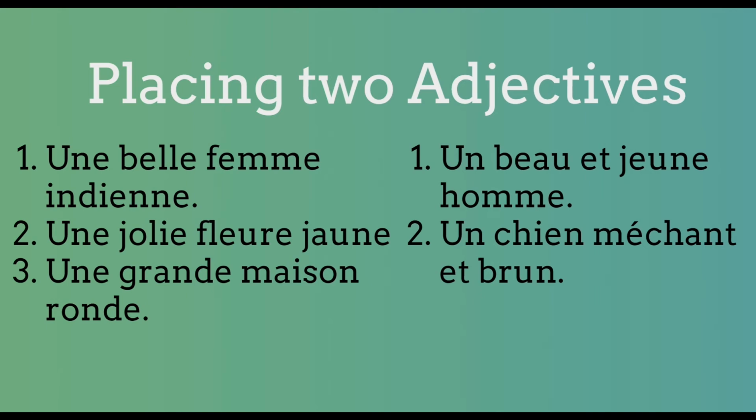Also, what should we do if there are 2 adjectives in the same sentence? Let me explain it with the help of few examples shown here. Une belle femme indienne. So belle is an adjective of beauty which is placed before the noun. Indienne, adjective of nationality placed after the noun.